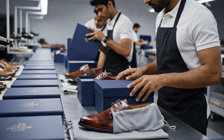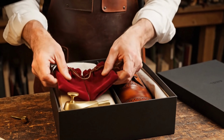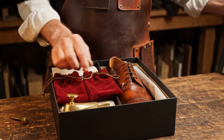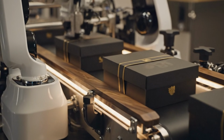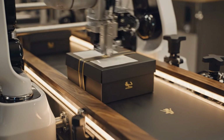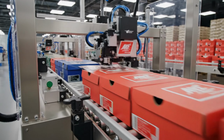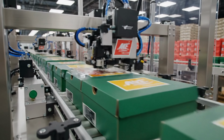The cork footbed gradually molds itself to the wearer's stride. The leather softens, deepens in color, and develops character unique to its journey. Repairs are not signs of age, but chapters of longevity, proof that something was built to last rather than to be replaced. Every finished pair reflects the hands that shaped it.